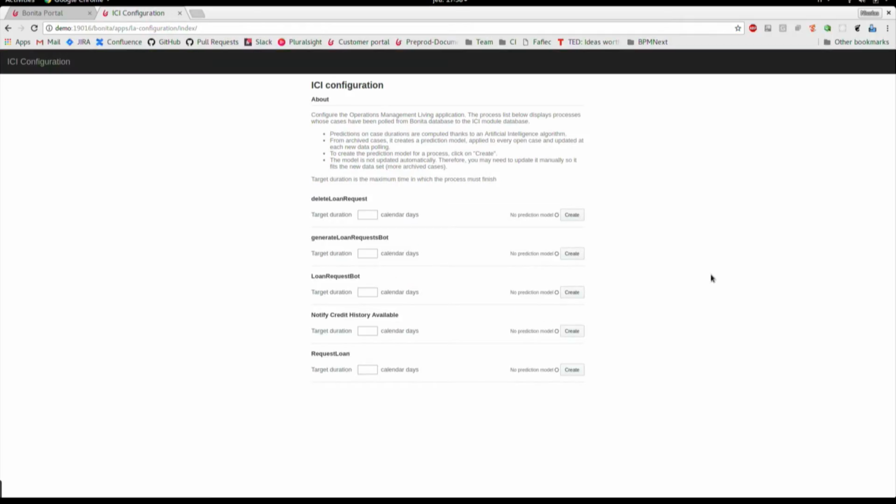and configure it. Here you have very small configuration capabilities because we are targeting personas that are not data scientists, so we do not want to provide them with a lot of configuration aspects they don't understand. We try to keep it very simple. The first parameter is the target duration, the SLA in terms of days we want the request to respect. Nathalie gave me the specifications during the presentation. It's 2 days, so let's go for a 2 days SLA.